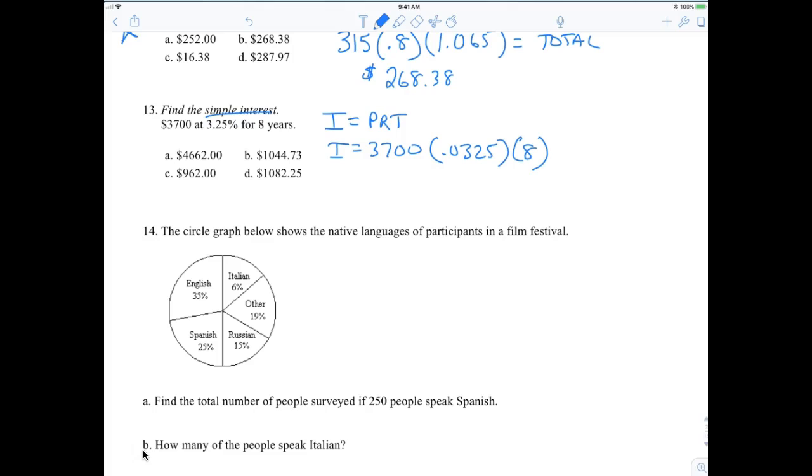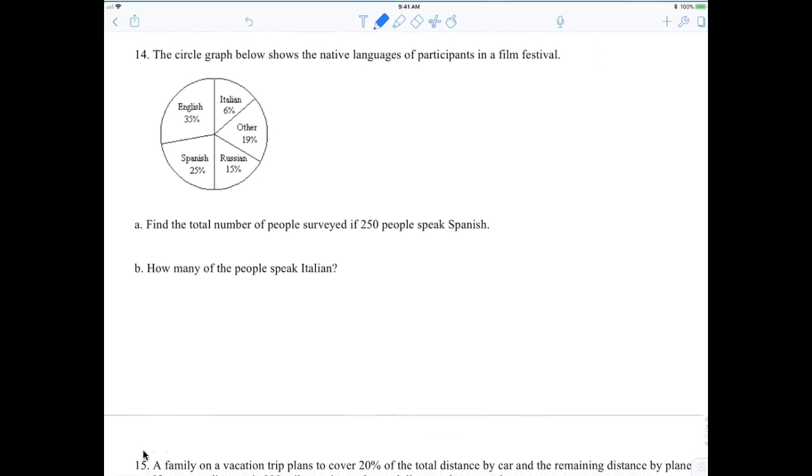He said 962. Does anybody agree with that? I agree, $962. No, we don't. The reason why we don't have to add it is because it just wants the what? It just wants the interest, it does not want the total amount. Okay? That's good. All right, so 962. Here we go. A couple more.